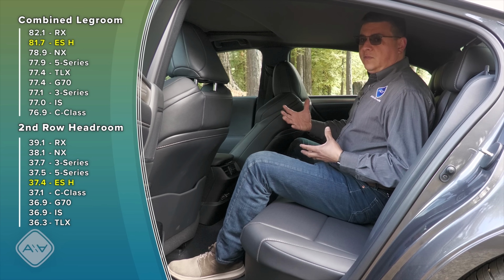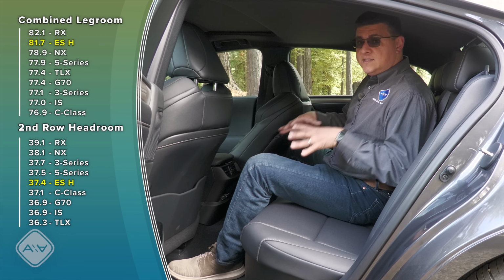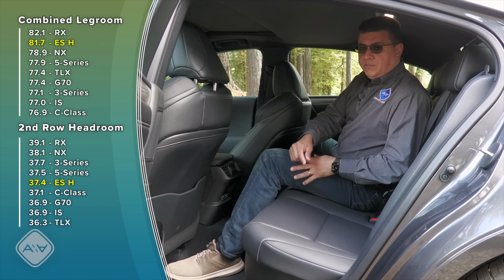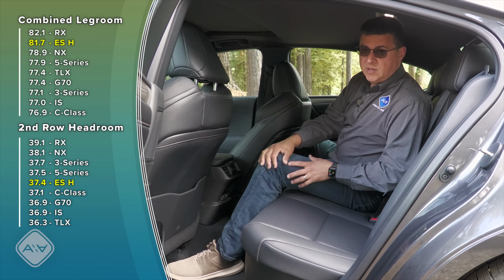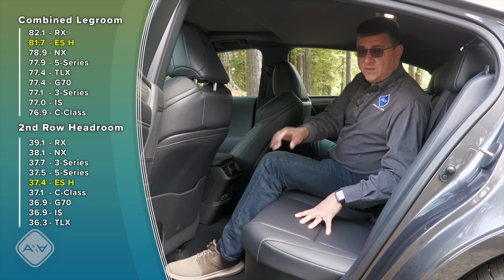So if you're looking for a luxury vehicle in this price category and you want to put a mixture of adults or child seats in the back, this is going to be a much better option, especially for rear-facing child seats. You'd be hard-pressed to put a rear-facing child seat and a 6-foot-tall adult up front in something like a BMW 3 Series or that smaller Lexus as well, but in here, it's absolutely no problem.